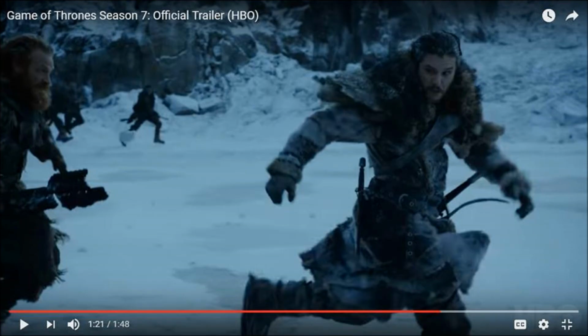This shot, Jon and Tormund running beyond the wall. If you read the leaks, you know what they're doing. You know what their mission is. I'm not going to spoil it here. You can watch my video. It's cool. Something's going to happen to Jon in the scene, I think. I'm not going to get into spoilers, but they look pretty badass. I love Jon's winter cloak. I love his new winter outfit.